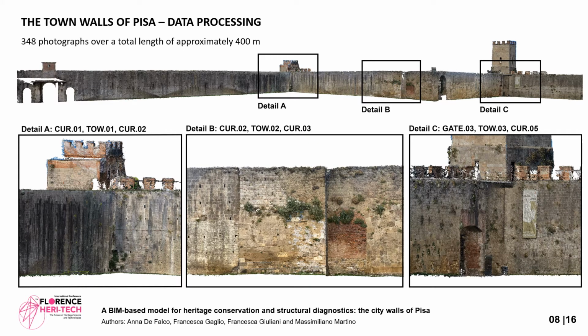Photographs and positional data have been processed with the structure from motion software Agisoft Metashape. The dense cloud of the investigated sector of the city walls is obtained from an overall number of photographs equal to 338 over a total length of approximately 400 meters. The figure shows the investigated portion and some details processed with the software.